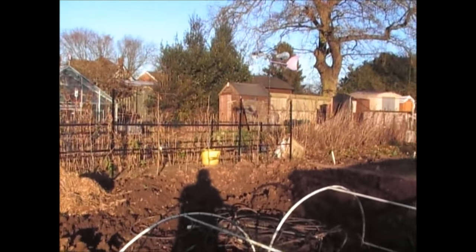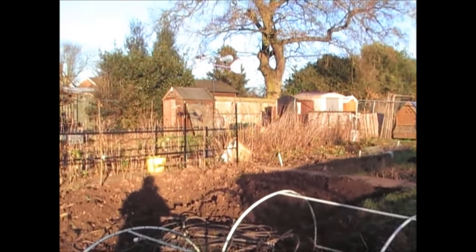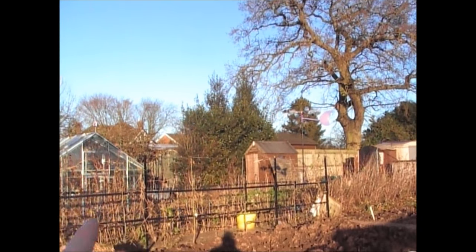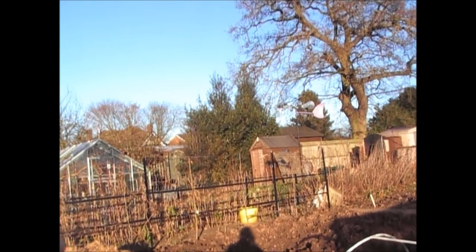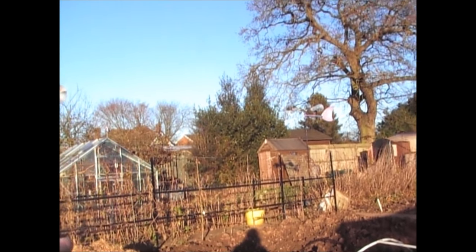Now the onions are either going to go somewhere here, or the onions will go actually where the strawberries are now. I'm not quite sure how I'm going to do this yet. I've not thought it completely through. Where the strawberries are now, I'm either going to put potatoes or onions. If I put potatoes there, it'll be so I can clean the ground up, because there is a bit of bindweed in there. Or I'll put the onions there.